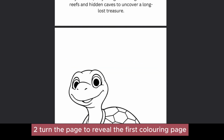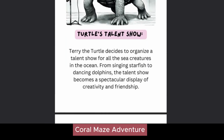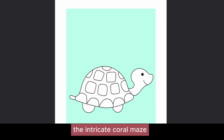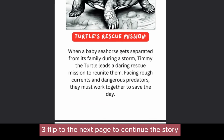2. Turn the page to reveal the first coloring page, depicting Tilly navigating through a maze of colorful coral reefs. Coloring page 1. Title: Coral Maze Adventure. Description: Join Tilly as she navigates through the intricate coral maze, dodging curious fish and uncovering hidden treasures along the way.